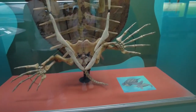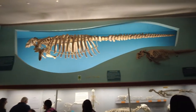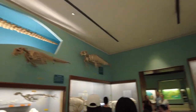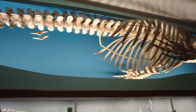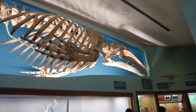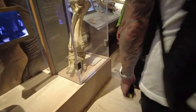They still exist. Yeah. And it's a stellar sea cow, is what it's called. European sailors discovered it in the 1700s. And they discovered that A, it was defenseless, and B, it tasted good. And in about 100 years, it was extinct. This is the front leg.